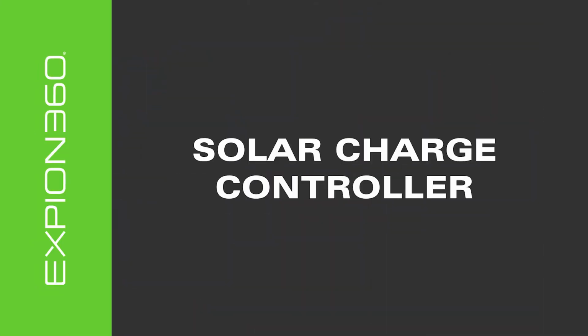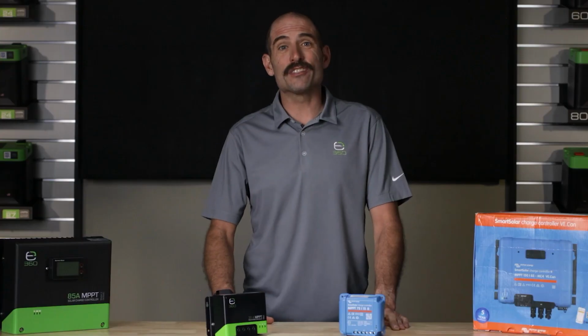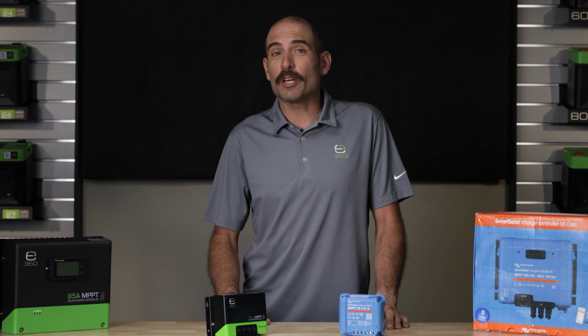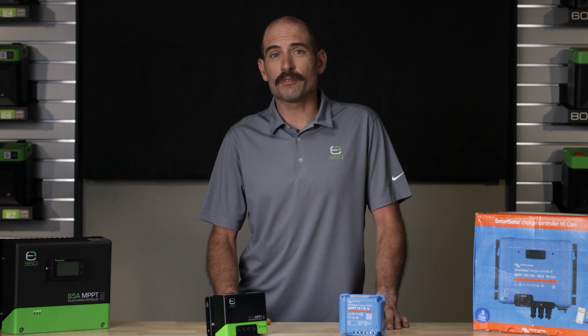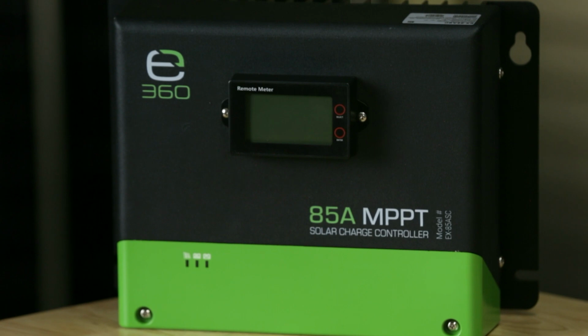There are 2 types of solar charge controllers. There is the maximum power point tracking, or MPPT technology, and then there is the pulse width modulated, or PWM technology. Expion 360 no longer recommends the older PWM controllers due to them being less efficient and more susceptible to transient voltage spikes. That's why Expion 360 is currently providing the 30% more efficient MPPT controller.